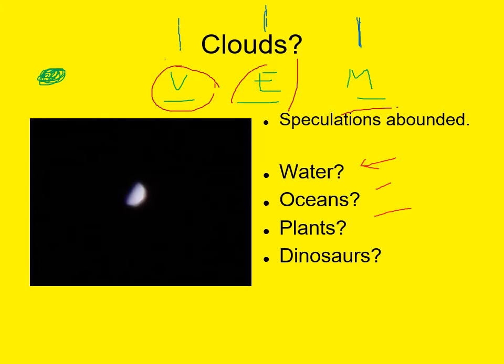Now, that doesn't make any sense to me. I have no idea why they would think that, but that was a common thought at the beginning of the 20th century. About that time, they were thinking, well, in that case, Mars is like Earth is going to be in the distant future, and Venus is like Earth was in the distant past.